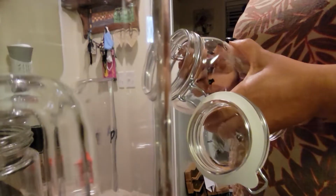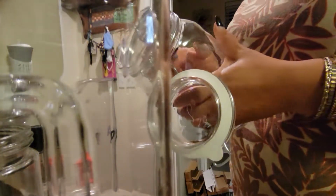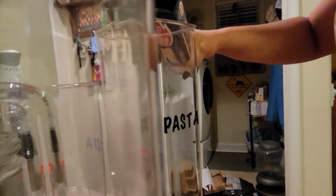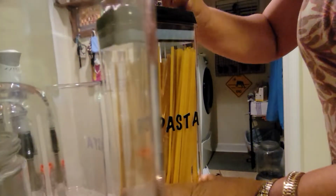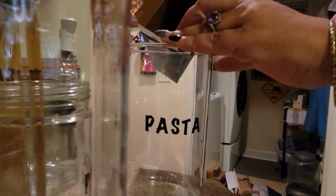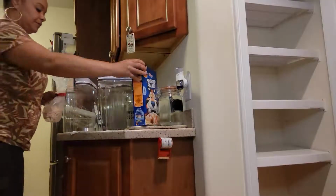Chose sheets of letters from Hobby Lobby to label all the organizers. And here we go, getting the pantry back together.